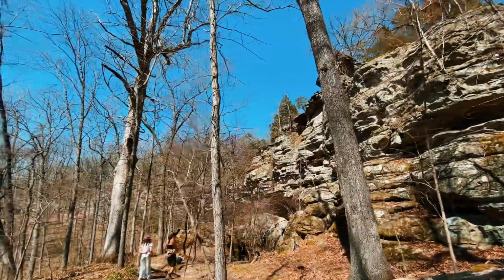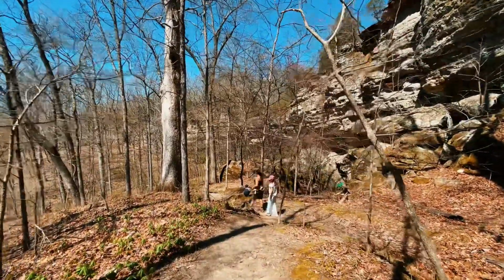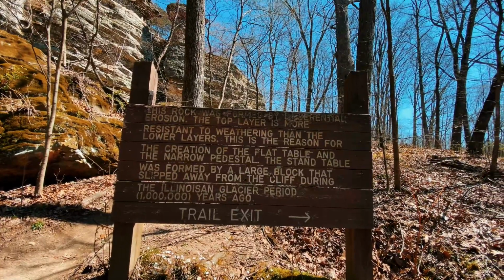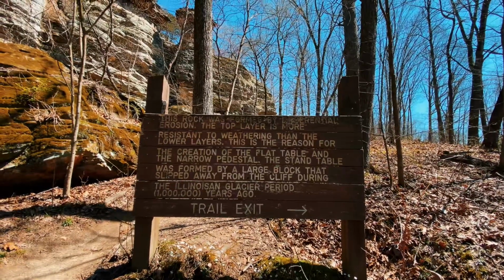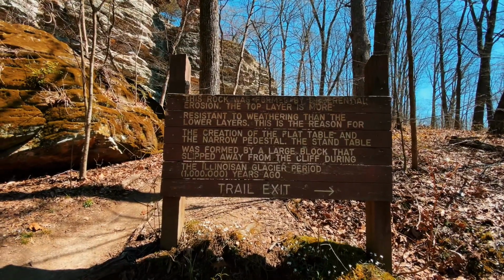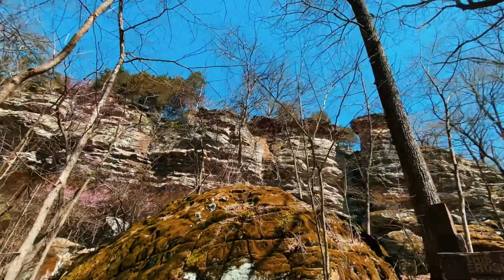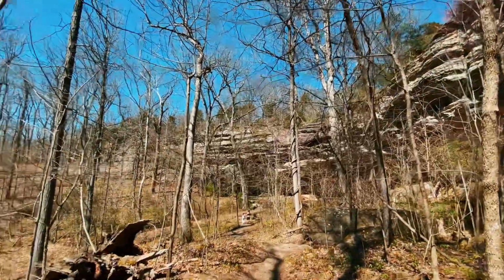Alright, one last view of the Devil's Stand Table as we head back to the car. Hope you guys all enjoyed our little hiking adventure in southern Illinois. The lower layers. This is the reason for the creation of the flat table on the narrow pedestal. The stand table was formed by a large block that slipped away from the cliff during the Illinois Glacier period. Wow, 1,000 years ago. Alright, so there you go. These get educations.